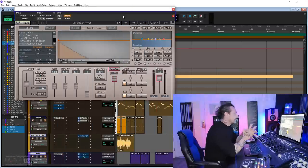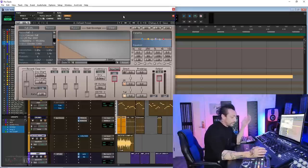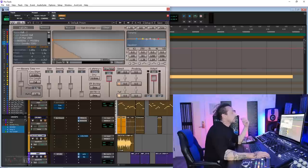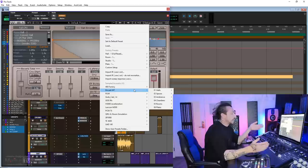Next one, I'm just going to get this out of the way, Waves IR1, simply because honestly it is one plugin that is very, very, very often in my mixes. This is an impulse response plugin, so it all depends on your libraries. My go-to is a library that I'm not sure you can still get. It was called Bricasti M7. And of course, these are the impulses from the Bricasti M7.